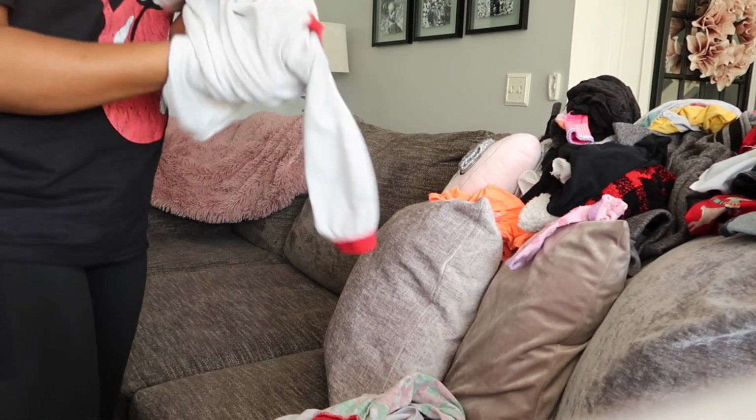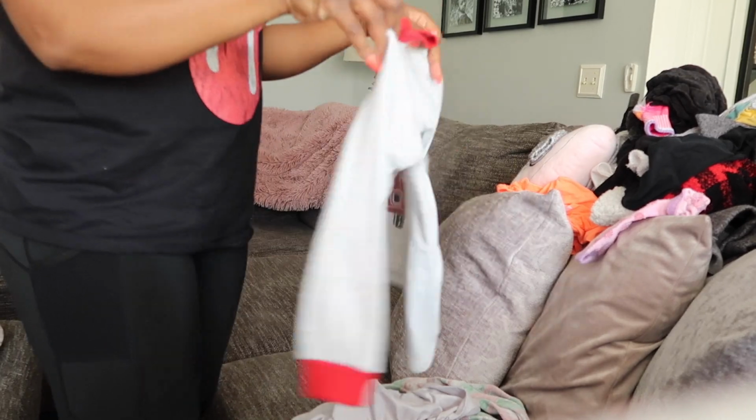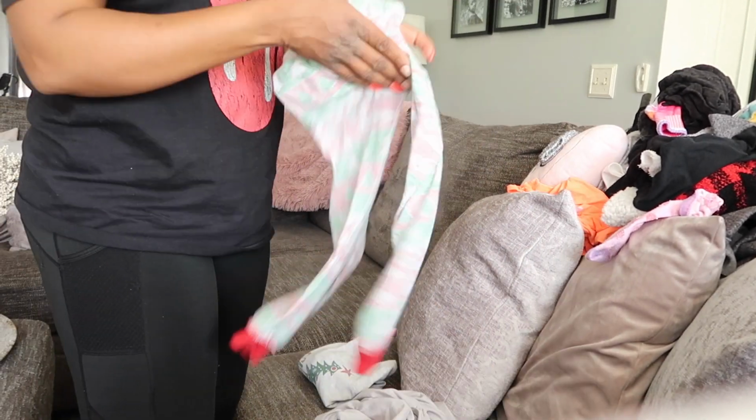Now that we have everything restocked and rotated in the laundry room, I'm going to go ahead and fold this laundry here to provide you all with some laundry folding motivation.